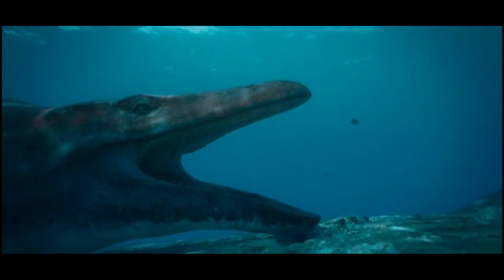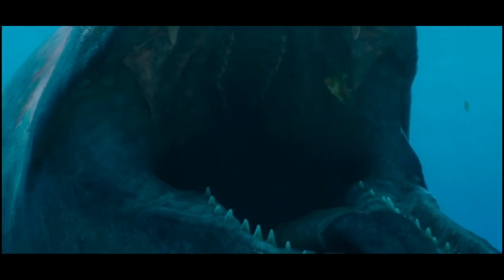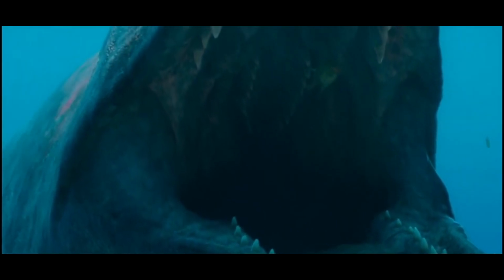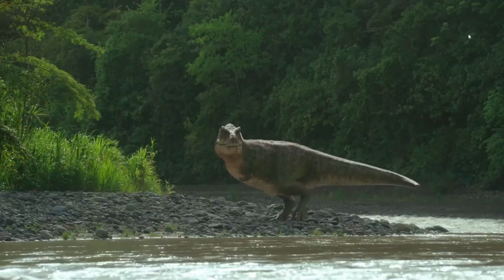Also, I gotta bring it up again, but it does not focus on violence, and I'm so happy because it allows us to see these dinosaurs in more unique and interesting scenarios, and also just allows the audience to sit back and enjoy the spectacle.